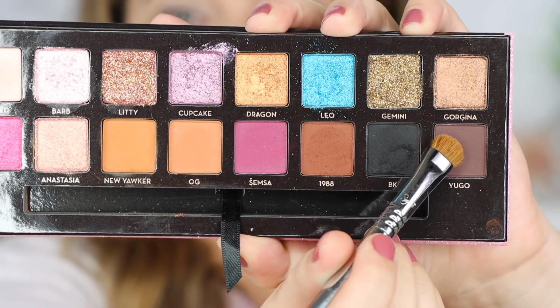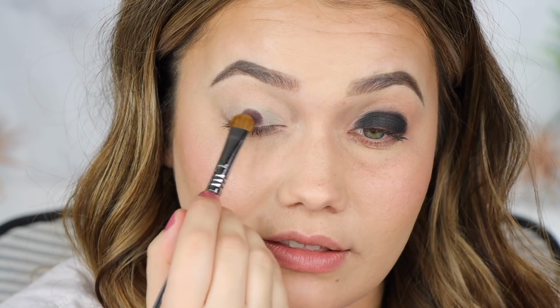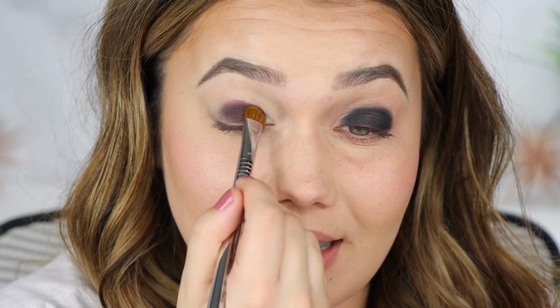I'm just super picky about black eyeshadow. So there's the shade BK. And the very last shade here is Yugo. We'll just go ahead and do that on this eye. Oh, this is pretty, like a really deep plum. Super smoky and sexy. I love this color.